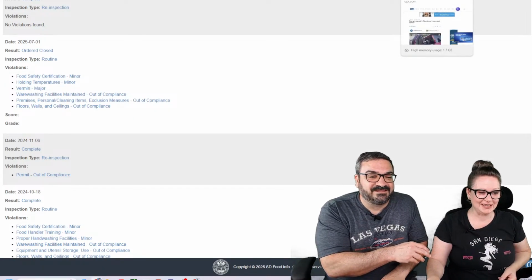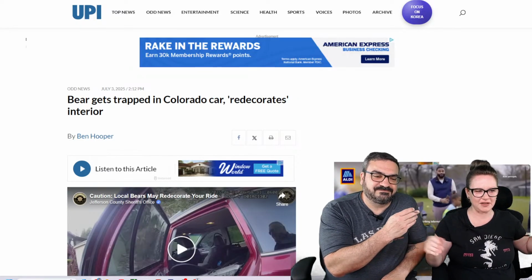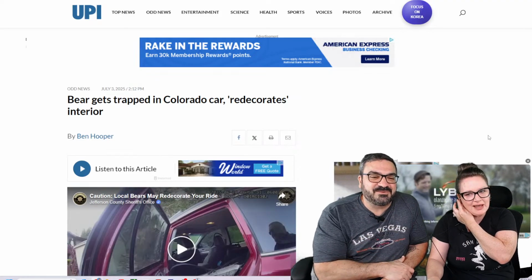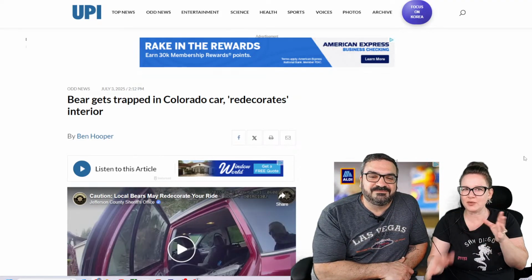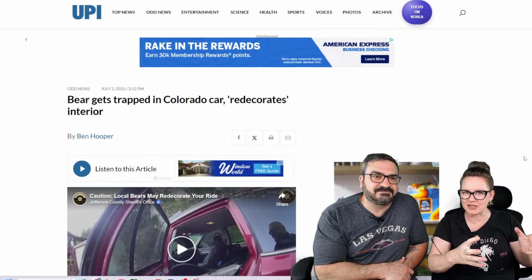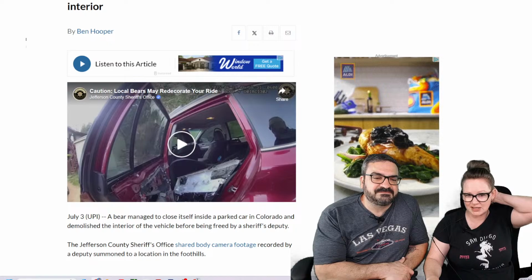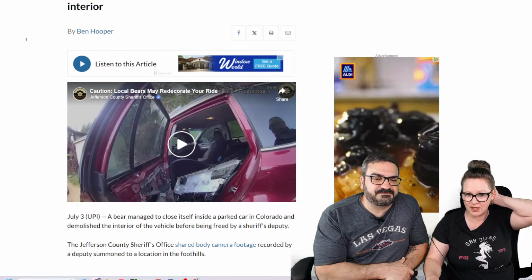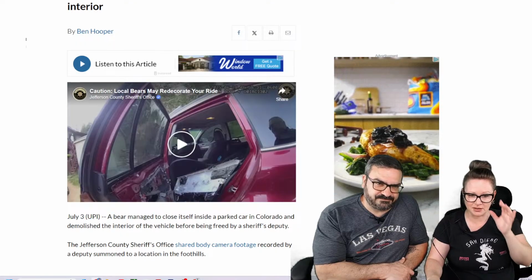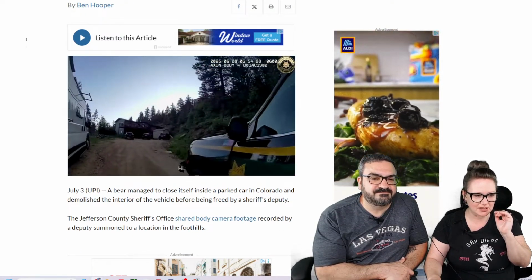That's good. Let's go to Colorado, where a bear got trapped in a car. I think the bear was okay, but the bear spent some time in the car. Oh, I love bear news. We always have good bear news. I think we recently talked about some bears that got into somebody's cabin and roughed up the refrigerator. I think it was just last week. Yeah. Well, here, this bear has locked itself into a parked car in Colorado and demolished the interior before being freed by a sheriff's deputy. So let's check this out.